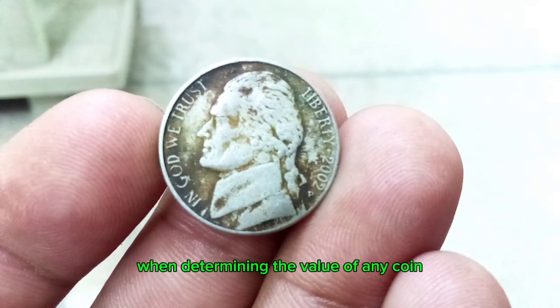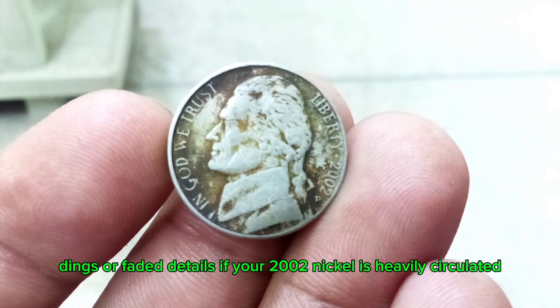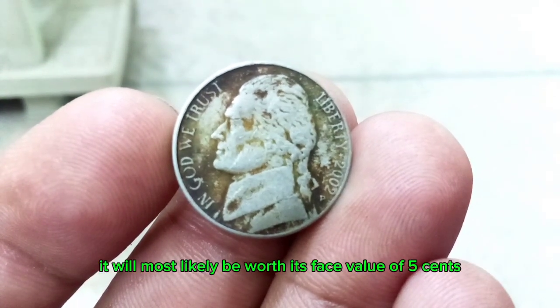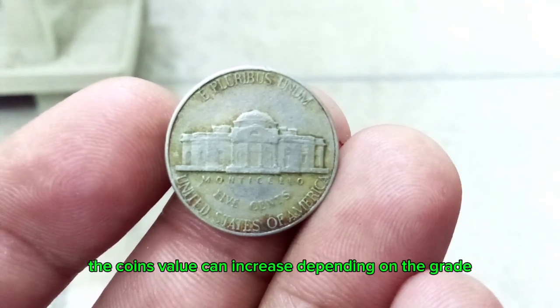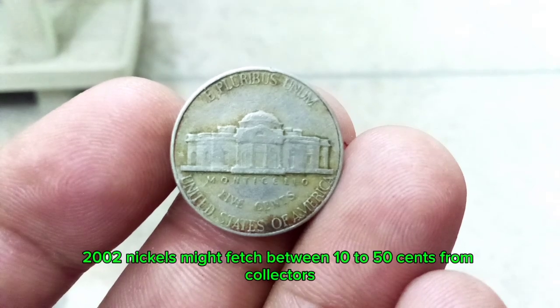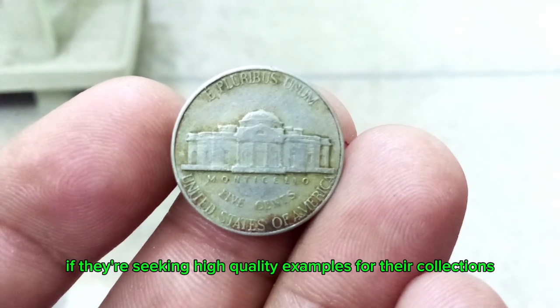When determining the value of any coin, condition is key. Coins in circulation typically show signs of wear, like scratches, dings, or faded details. If your 2002 nickel is heavily circulated, it will most likely be worth its face value of 5 cents. However, in uncirculated or mint state condition, graded as MS60 or higher, the coin's value can increase. Depending on the grade, uncirculated 2002 nickels might fetch between 10 to 50 cents from collectors, especially if they're seeking high-quality examples for their collections.